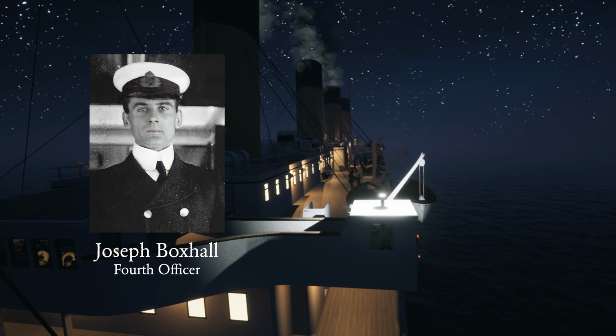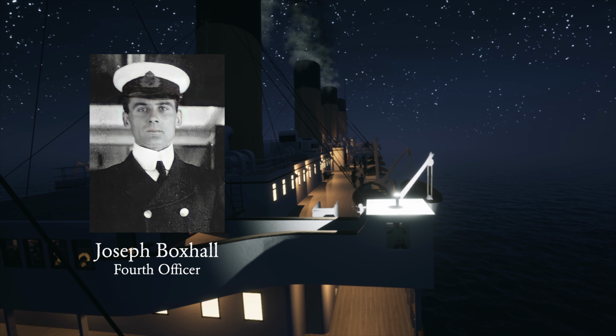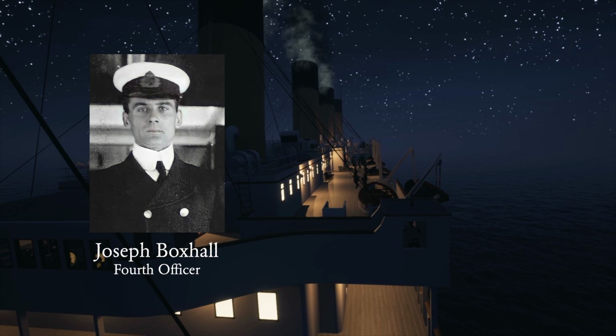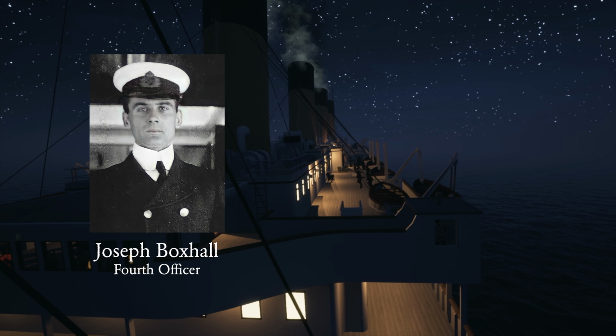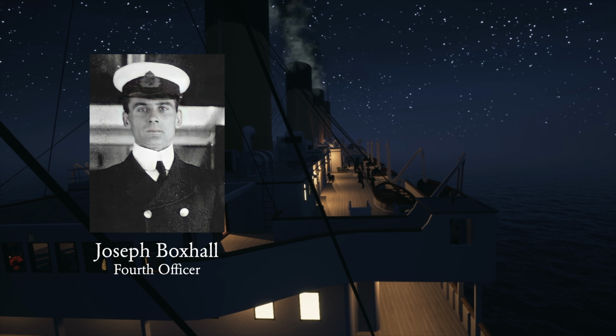Finally, Lifeboat 2 was ready to leave the ship. Captain Smith, who was standing by, turned to Fourth Officer Boxhall, who was still on the bridge. Boxhall had been busy for much of the time, trying to contact the ship that was visible on the horizon. He was using the Morse lamps atop the bridge wings and firing rockets in a vain attempt to try to raise help from it.